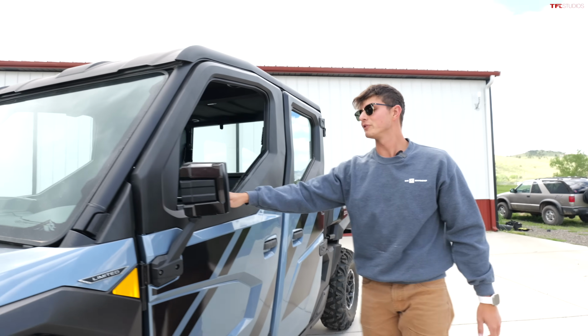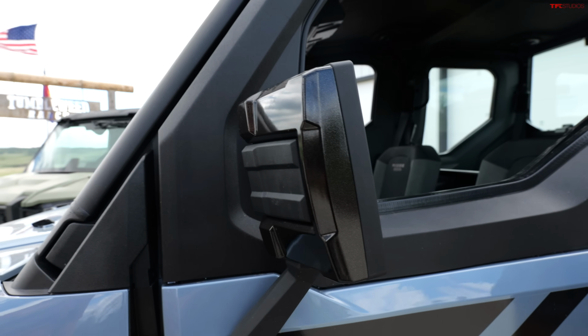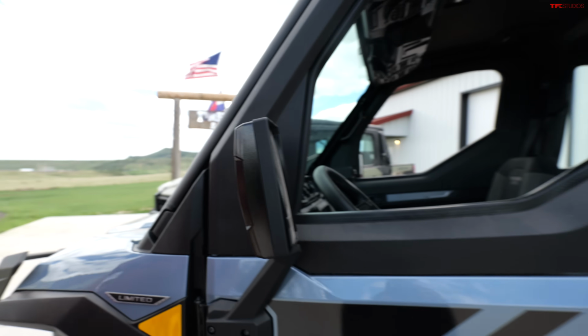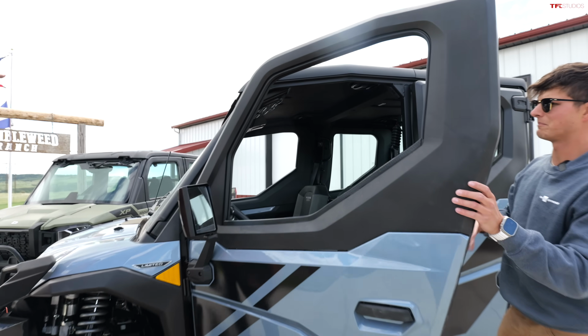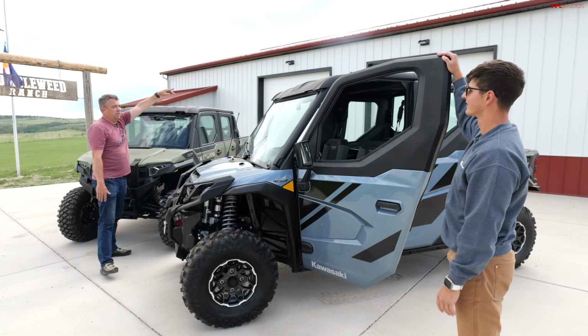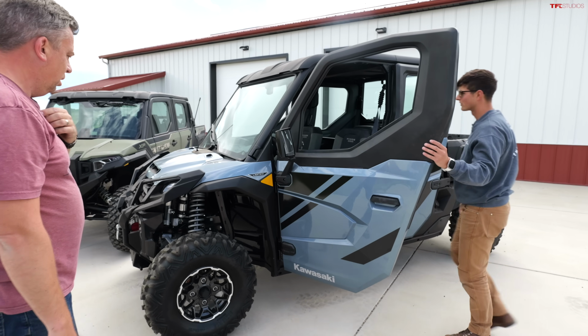Okay. Then moving backwards, this one actually has side mirrors in addition to a rear view. If that's important to you, maybe a little bit of added visibility, depending on where you're driving. And also this machine is taller. It is. Look at this. Very tall cab. It's quite a bit taller than, here's me standing next to this versus that. Well, look at the height of this door. Yeah, it's humongous. Yeah, it's super tall.